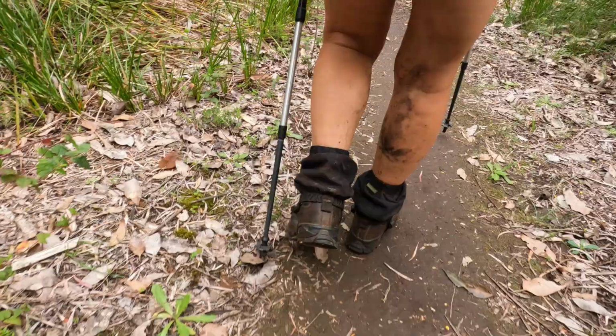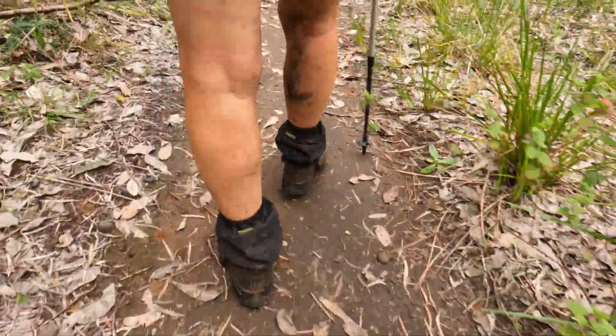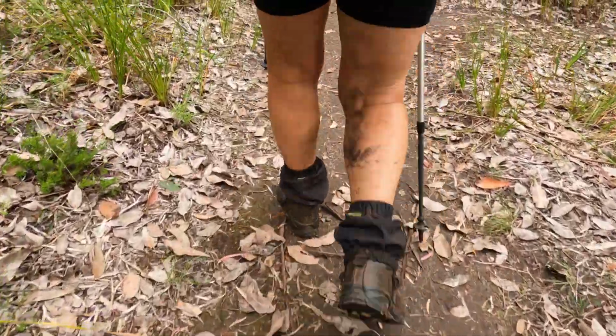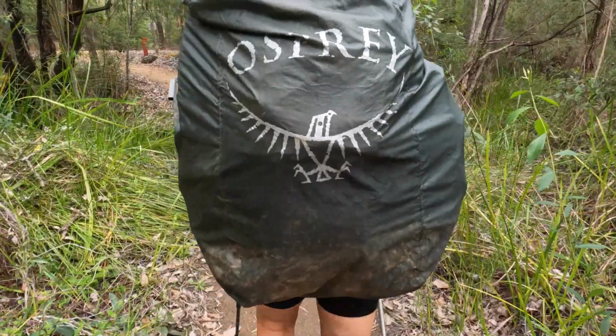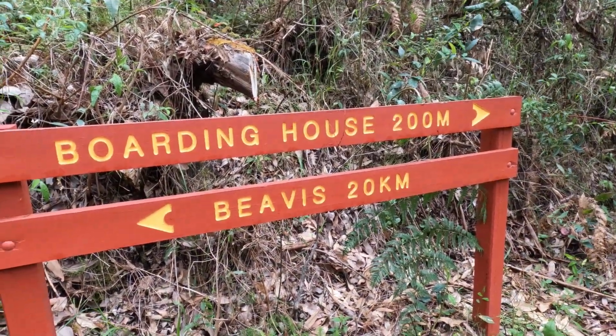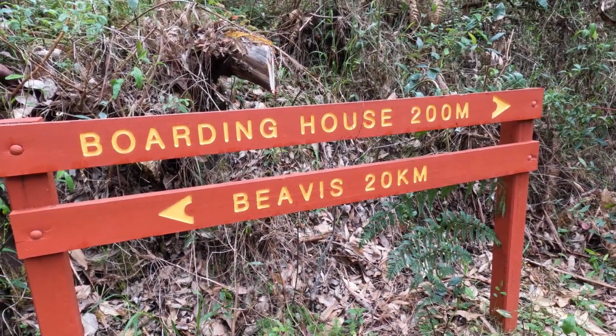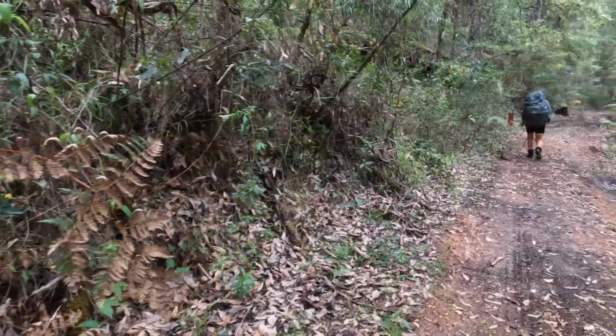And we can see here just what sort of a fun day Jude has had. You probably can't see Jude because it's on the back of your legs, but they're covered in charcoal from going over logs that have fallen everywhere along the track. That's where we're going tomorrow. We're turning left, going to Beavis. Right now, we're turning right and going to the hut, Boarding House.